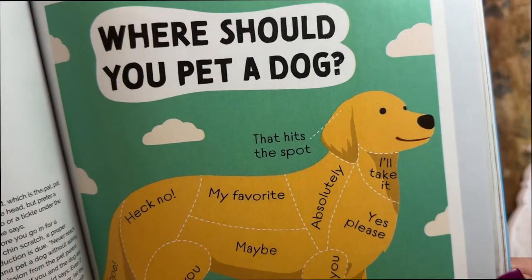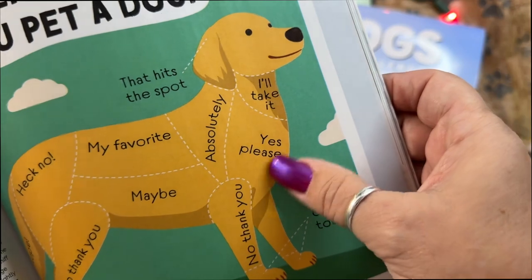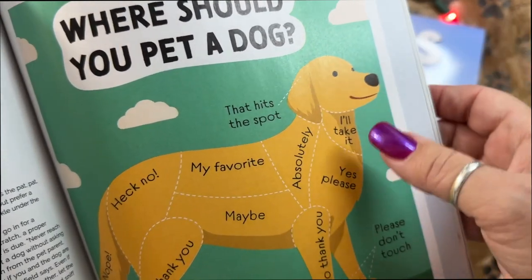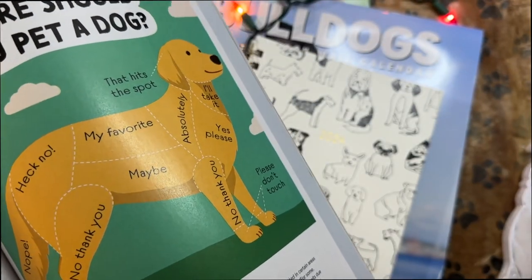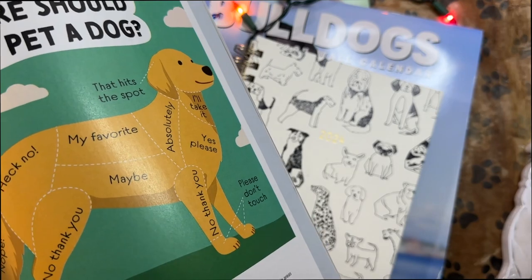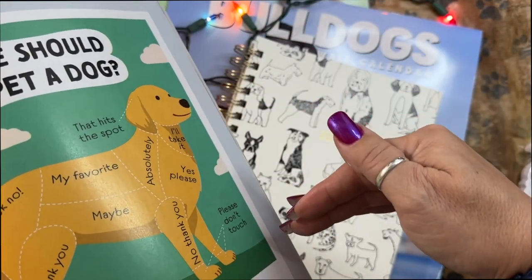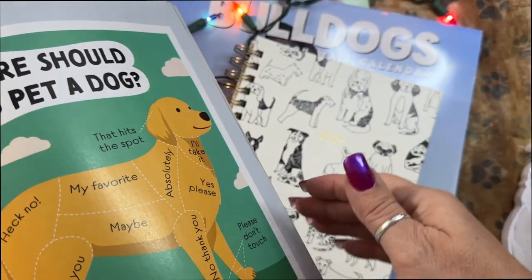Where should you pet a dog? Oh, yes, please. That's Bitsy's favorite spot. Right there on the chest. Oh, thanks. Not so much in my head. Don't touch my head. But oh, right there. She'll even lift her paw. If I can find a video, I'll show you. You rub her chest and you stop and she bats your hand. No, no, more. Come on, just a little more. Oh, come on. Don't stop.